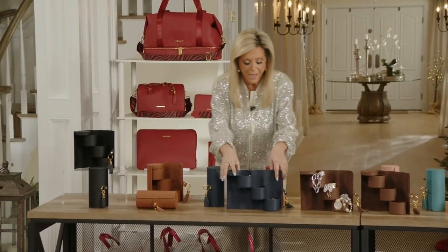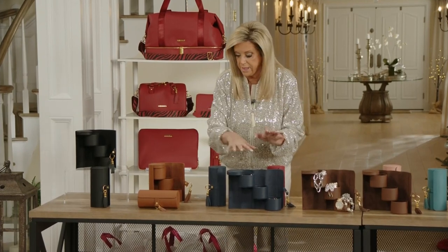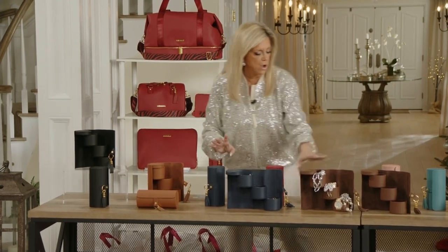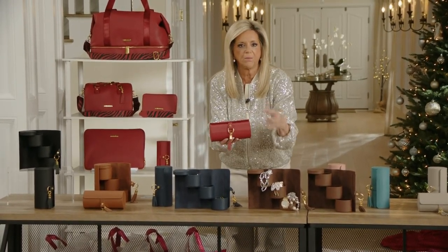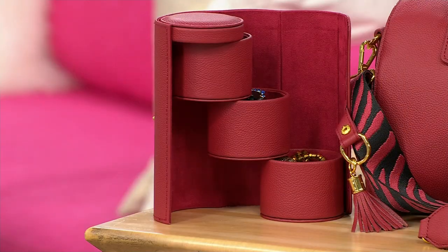I'm telling you. But again, so a guy gift: black, navy, the warm tan, that saddle color. Oh, this cognac, chocolatey brown. Look at this, it's the coolest jewelry box. It is very deceiving how much it holds. I was going to fill one with like 10 big watches. It holds so much, everybody.